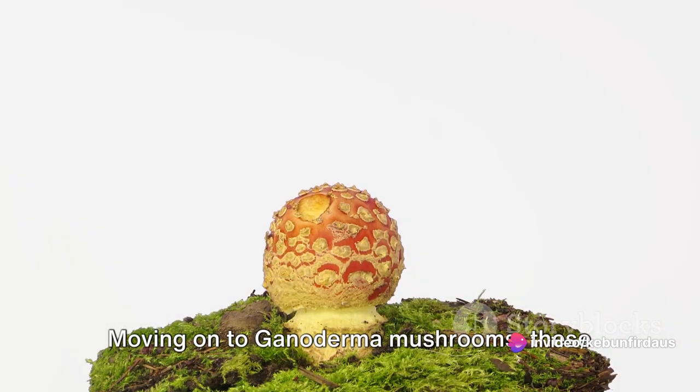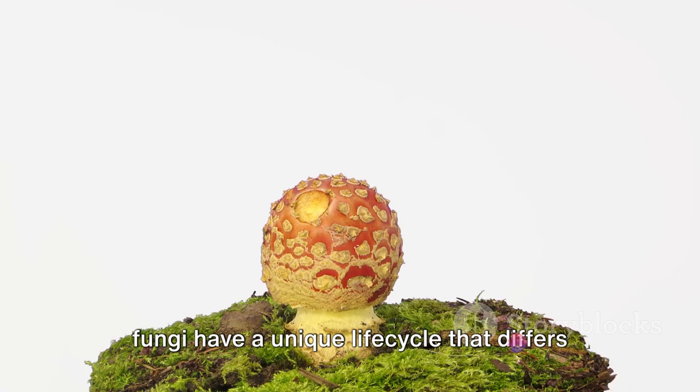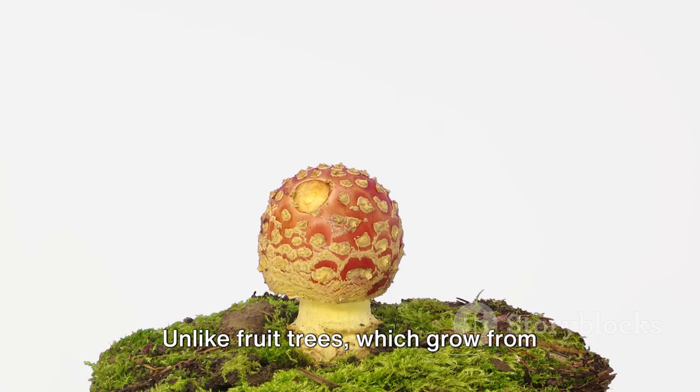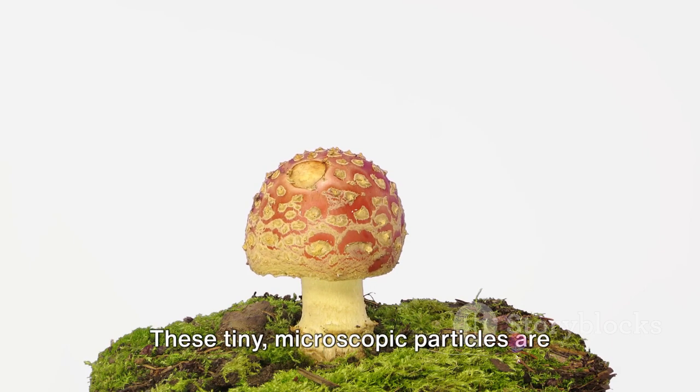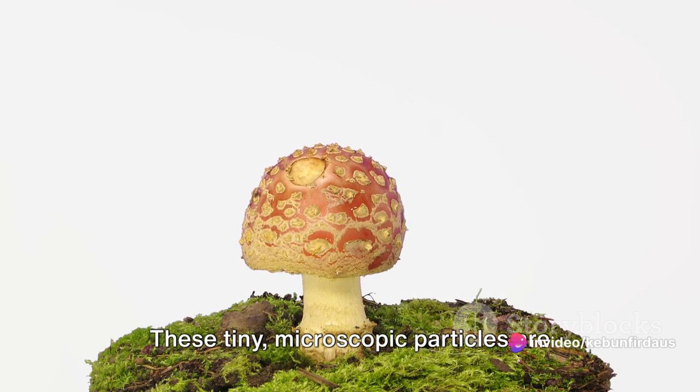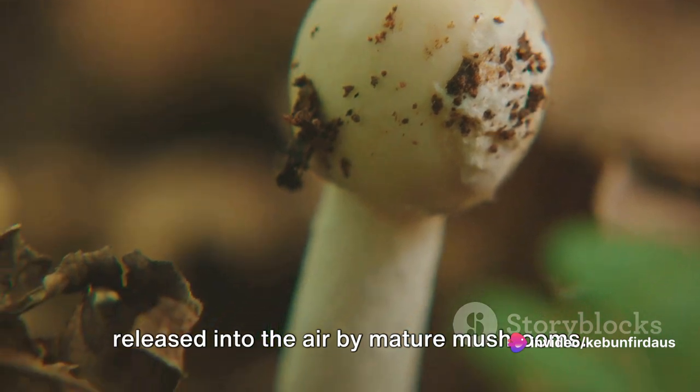Moving on to Ganoderma mushrooms, these fungi have a unique life cycle that differs from that of fruit trees. Unlike fruit trees, which grow from seeds, Ganoderma mushrooms begin their journey as spores. These tiny microscopic particles are released into the air by mature mushrooms.